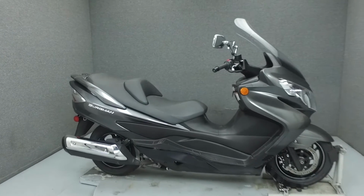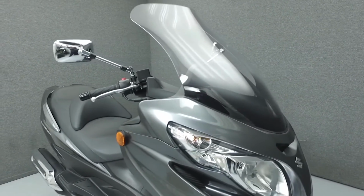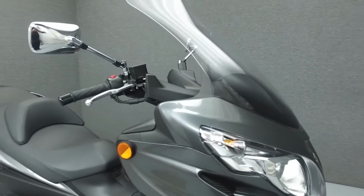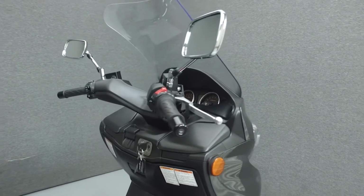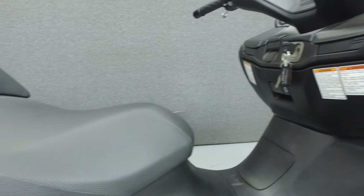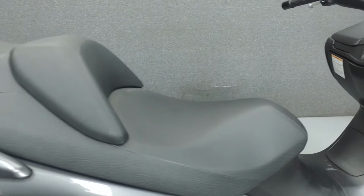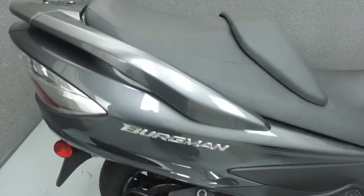Today we're going to take a look at this 2012 Suzuki Burgman 400 with 7,654 miles. Powered by a 400cc single-cylinder engine with a CVT transmission, the Burgman puts out around 33 horsepower and 26 foot-pounds of torque. It has a seat height of 28 inches and a wet weight of 489 pounds. This is a one-owner scooter and comes equipped with ABS.